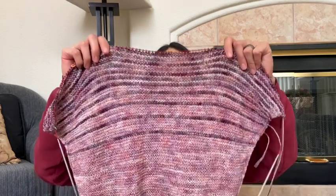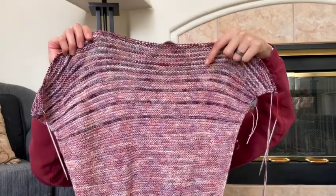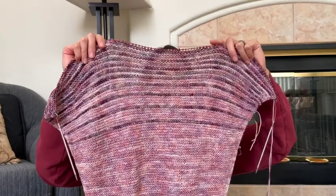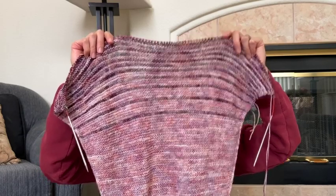So I do appreciate how you have that one stripe, and then quite a few rows, and then another stripe, and then quite a few rows, and then you're slowly getting to where you have more of color B, the darker color, and less of color A, which is the lighter color. So I think it's gonna look lovely, especially once it's on and completed. I think it's gonna look really, really good. So that has been trucking along quite nicely.